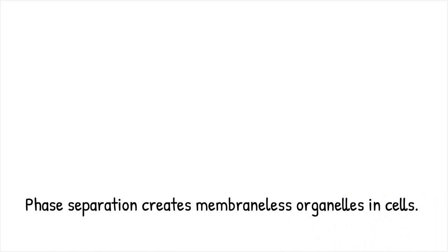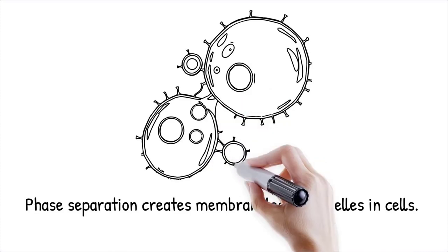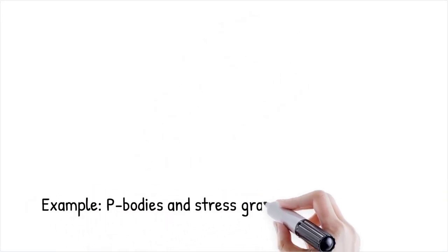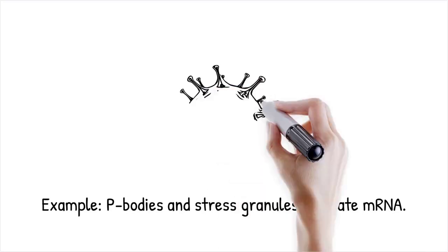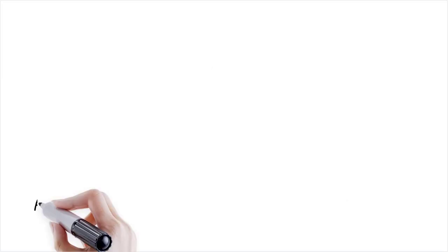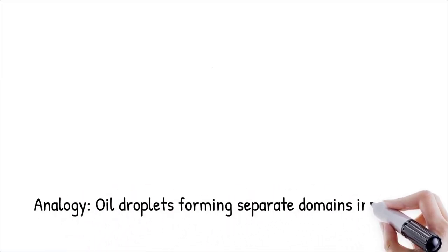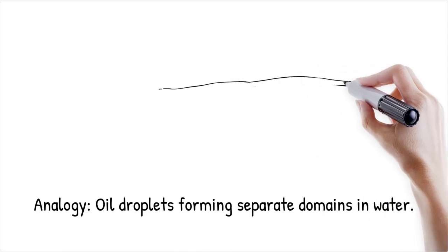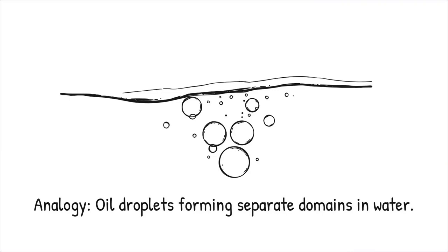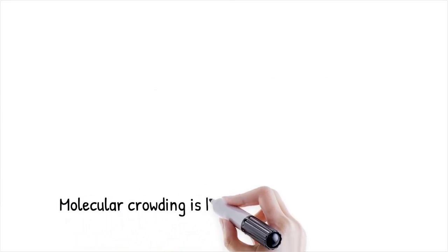Phase separation allows cells to form membraneless organelles, which compartmentalize biochemical reactions in crowded environments. These biomolecular condensates concentrate macromolecules without physical barriers, enabling rapid molecular interactions and efficient regulation of gene expression, stress responses, and signal transduction. P-bodies and stress granules are examples. This is like oil droplets in water spontaneously forming separate domains, allowing different reactions to occur in distinct environments without rigid walls.